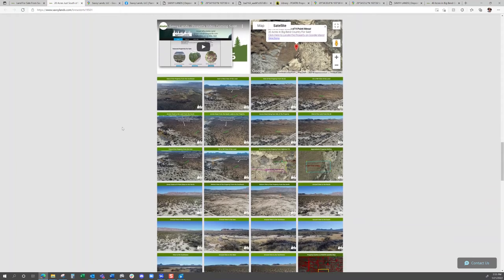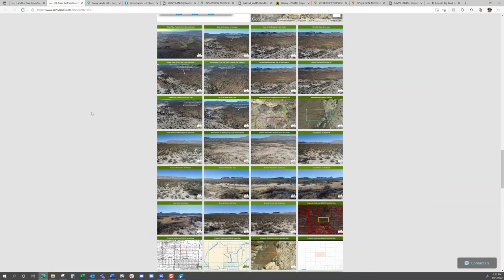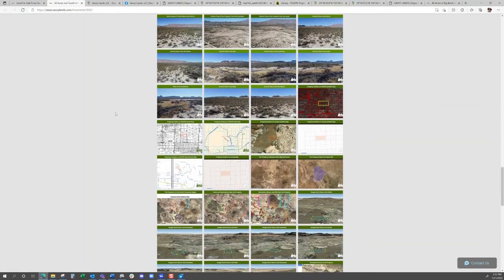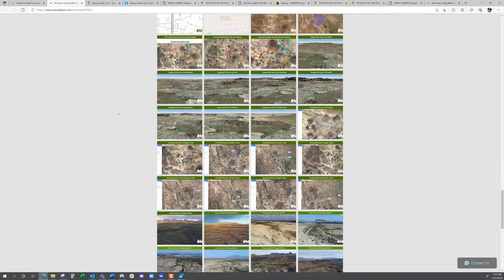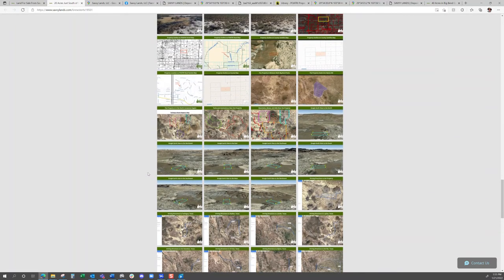Scrolling down, we get to a bunch of photos of the property. Tons and tons and tons of photos. You can go through all these. We got Google Earth views in all the directions. You got driving directions to surrounding cities and destinations.